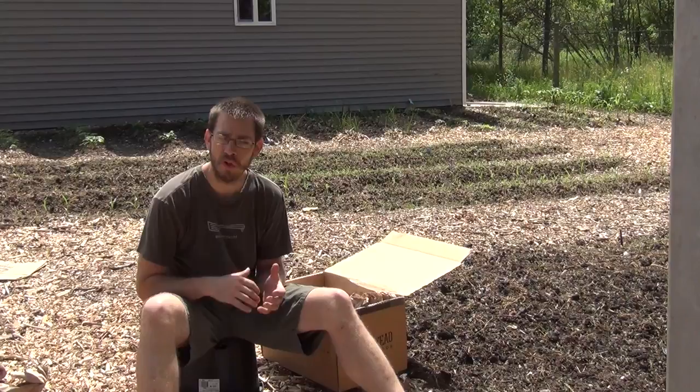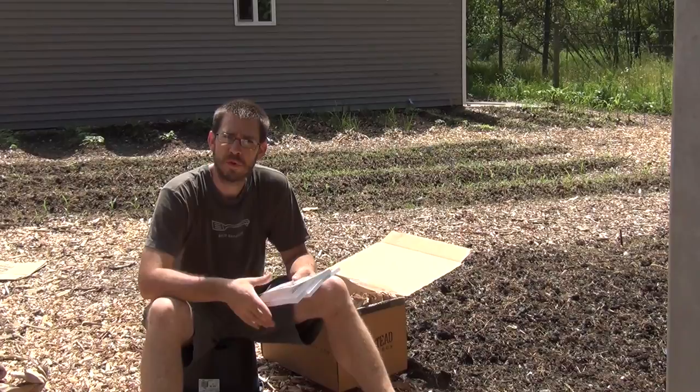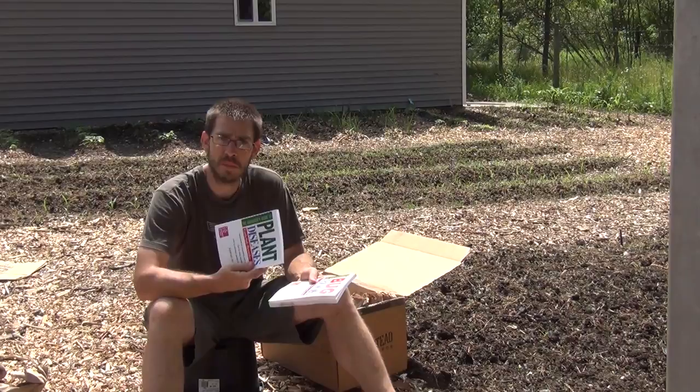The first two things here are both of these books, the Gardener's Bug Book and the Gardener's Guide to Plant Diseases. I've gone over a lot of this stuff with our aquaponics videos, our indoor garden, and this stuff is just extremely useful. The internet's an awesome resource, but there's so much to filter through when you look on the internet. It's nice to have a good book that's been proven with good information from somebody who knows what they're talking about. And so these are really nice.